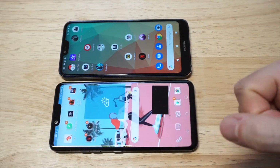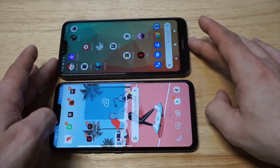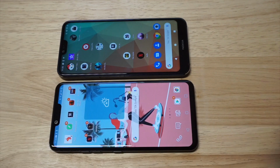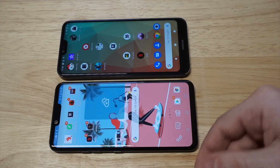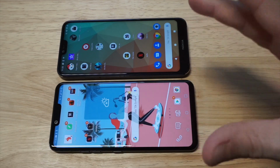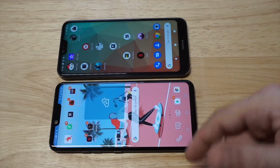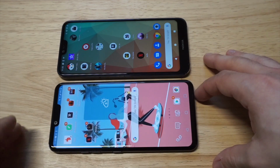Okay, I'm going to wrap things up there for everybody. Honestly, I wanted to do a comparison with the Nokia phone against the LG, because I haven't done it yet. I love both phones, but you're looking at a huge price difference. I still think the Nokia is going to be a good phone to go with if you have a budget around $300. The LG is going to cost you some money, but it is one of my favorite new phones to come out so far this year.